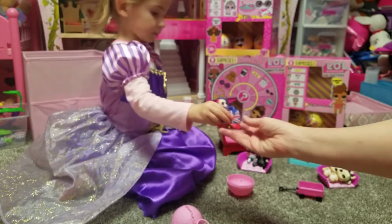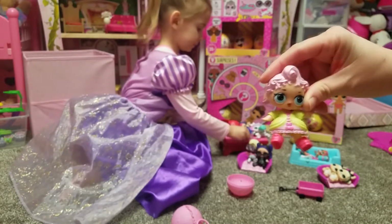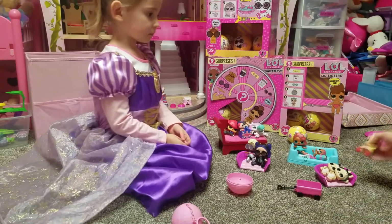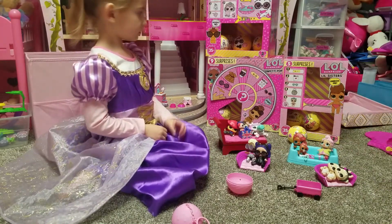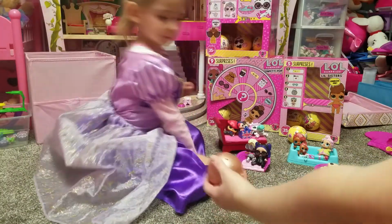Actually, she came with these pink shoes that our Series 1 doll is wearing. So she's not missing her accessory. We just let this girl borrow them because she's missing her shoes. So, here's the next one.